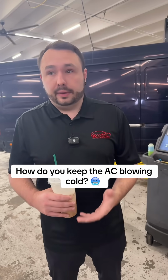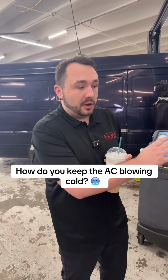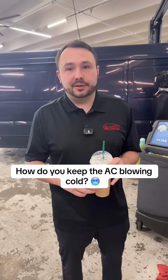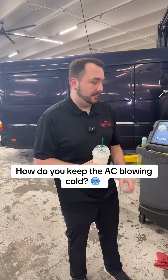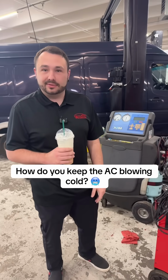Let's say you have a smaller leak, a more minor leak, or an O-ring. Maybe something's just barely starting to leak on the AC system. These machines are not always the best at picking it up. So there's another tool called a sniffer, and that's able to actually pick up those leaks themselves. But yeah, this is how you keep your AC cold, is putting crazy chemicals inside of your vehicle.